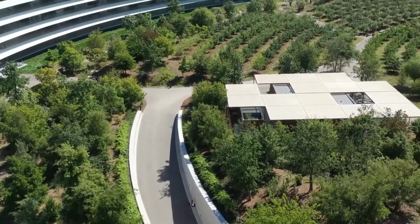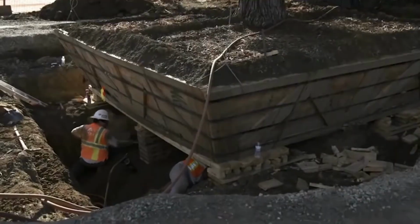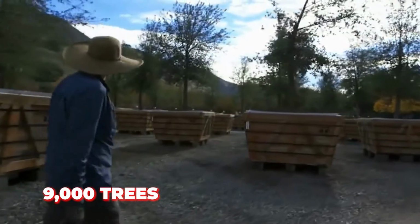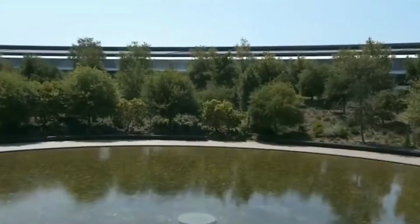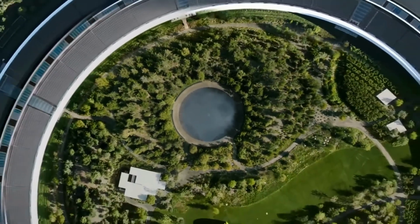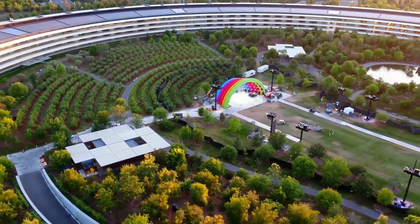Apple's designers worked hard to make the structures blend in with the surrounding natural landscape. They achieved this by planting over 9,000 trees, all managed by David Miffley, also in charge of Stanford's campus, and permitting structures to occupy just around 20% of the 176 acres. It is worth noting that Apple Park's buildings are all highly environmentally friendly.